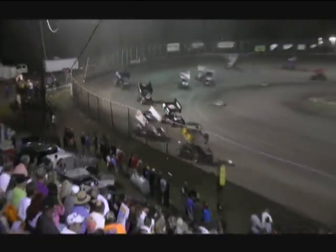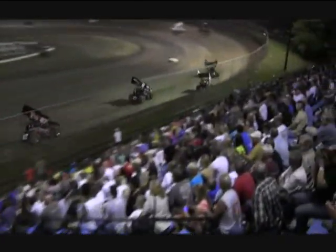Terry Gray up on the high side, and the 8X gets it sideways, gathers it back up, though. Wow, what a save. And I'm telling you, Bron, it is getting slick down in three and four, and now lap traffic becoming a reality.